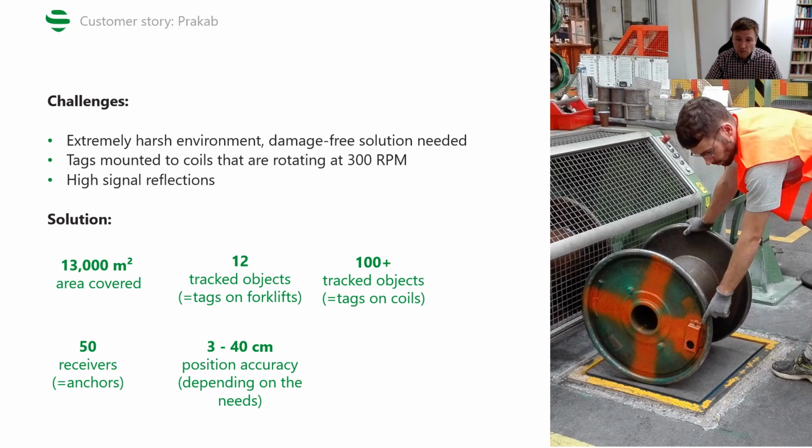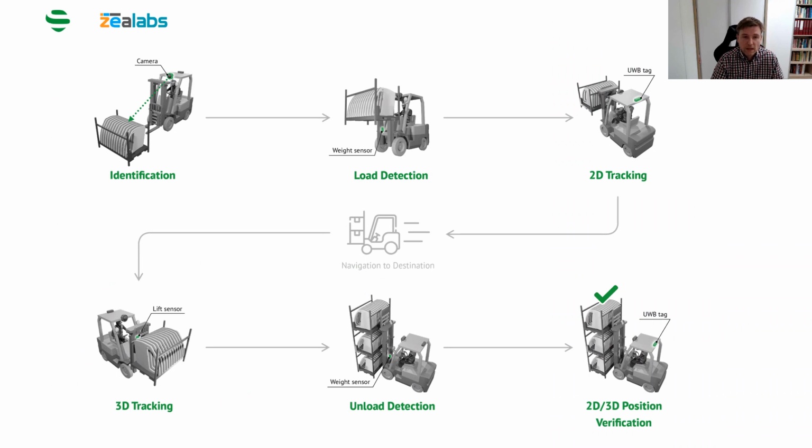In this project, we've been covering 13,000 square meters, both indoors and outdoors. To do so, we used 50 anchors. The accuracy was anywhere between 3 to 40 centimeters, depending on the location and the use case. And we are tracking here 12 material handling devices, forklifts, and then 100 plus other objects, which are usually the coils, as is again on the picture.